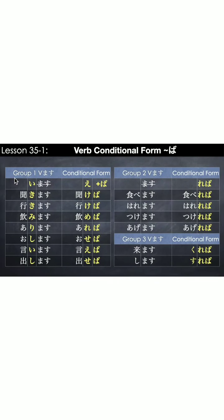First, we will learn another form of conditional clause, which is nani-nani ba, or if something is. This can be a verb, an adjective, or a noun. So first, let's learn how to change verbs, nouns, and adjectives into their conditional form. First is how to change group 1 verb from masu form to its conditional form. To do this, all we have to do is change the I syllables into its equivalent E syllable.